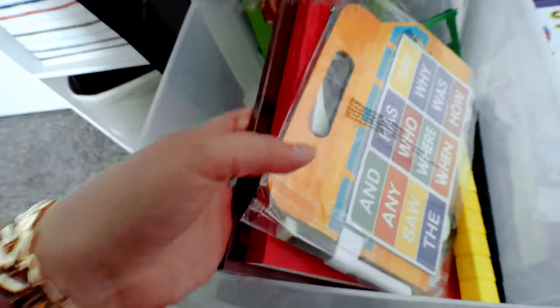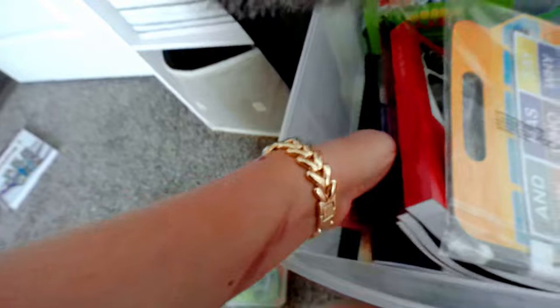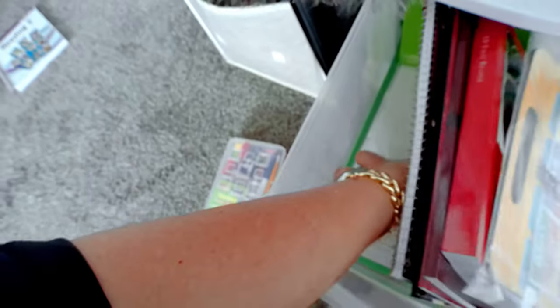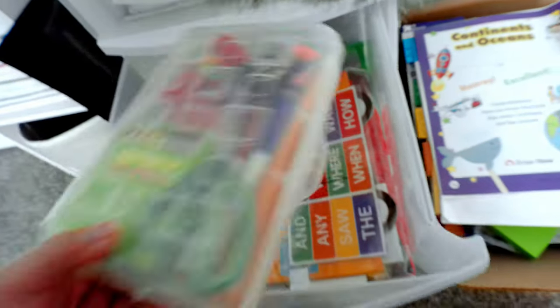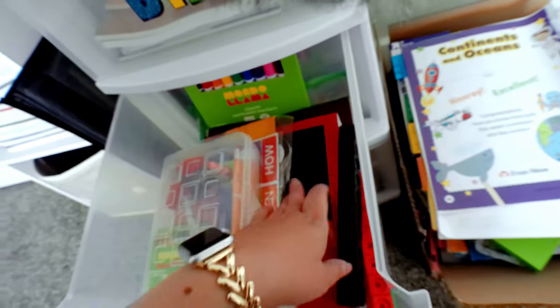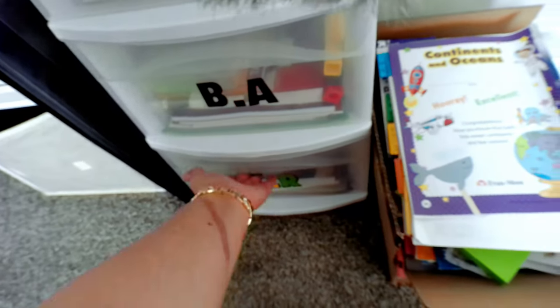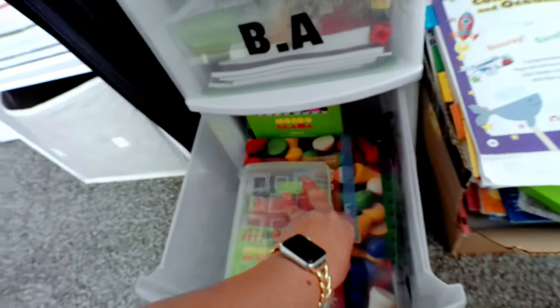This is to help him start learning how to read. And then, again, handwriting practice. Two spiral notebooks or composition books, and then he has more of these, but they're in his backpack right now to finish up summer school. But these are those little things that you can use dry erase markers on, and that's to start helping him practice his math. And then again, like I said, the end of this video will be a more in-depth homeschool curriculum haul and things like that. So this is King's.